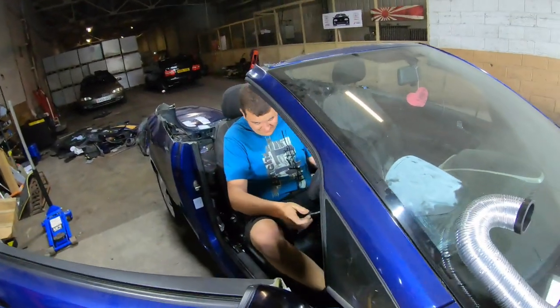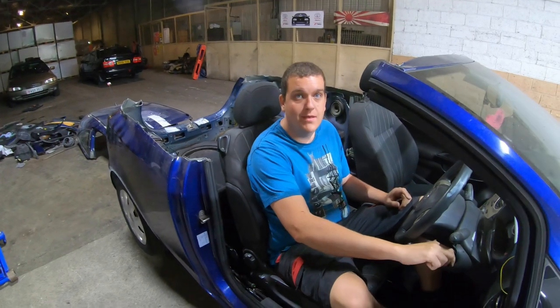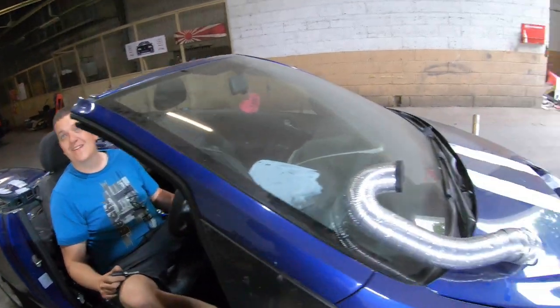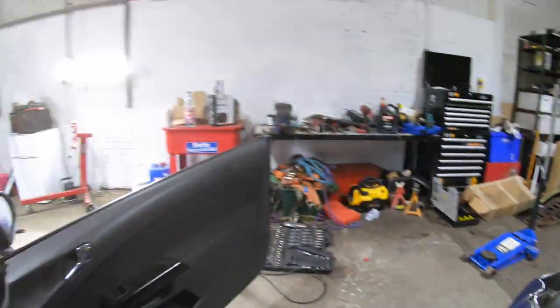I do love that you've got in there and we've not jumped it yet. It might start. It was running a bit. Well, you haven't put the battery lead on, so, you know. But you put the battery lead on.